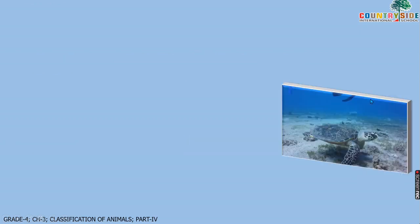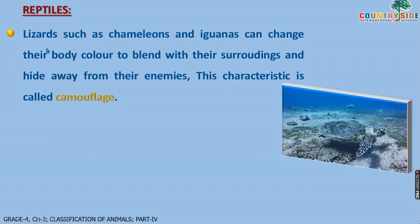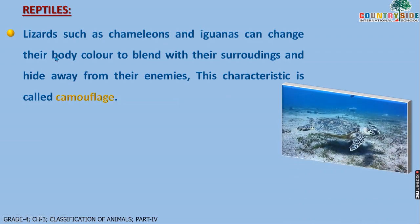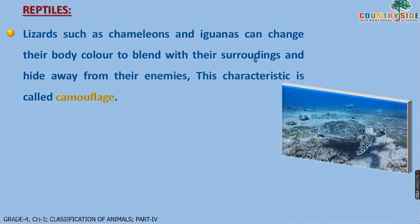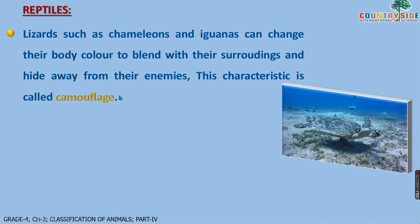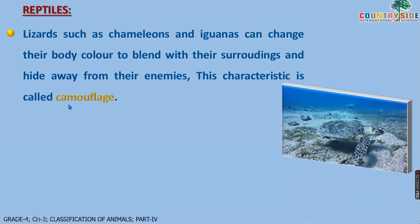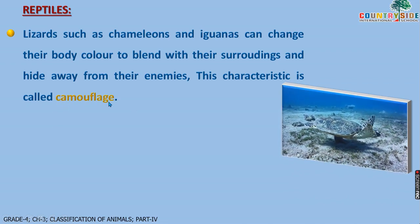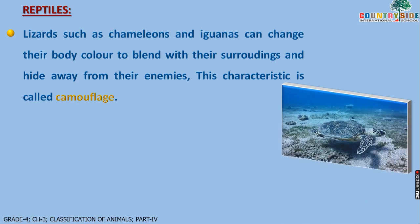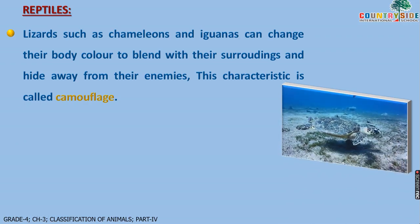Now next we will see, lizards such as chameleons and iguanas can change their body color to blend with their surroundings and hide away from their enemies. This characteristic is called camouflage. Now children, this camouflage is a very important term in this chapter. Now what is camouflage, children? I will explain to you. See, lizards such as chameleons and iguanas have that power, that characteristic, to change their body color.